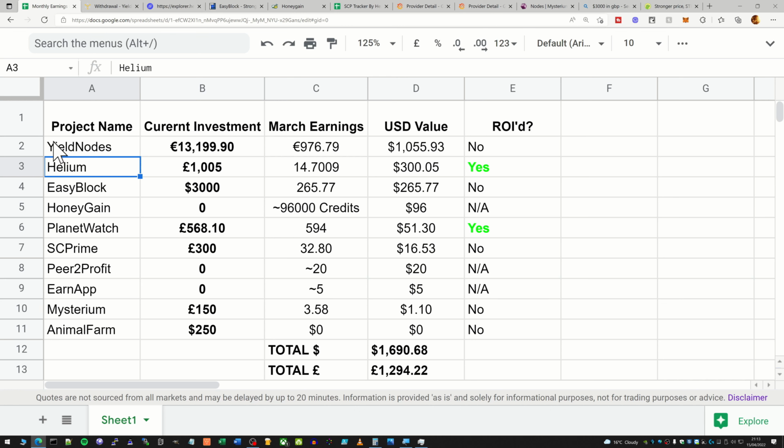Yield nodes is a good one to make a separate video on normally, because they do have separate news and updates to the site, which are quite interesting. So I might go over that again when the USDT withdrawal comes out, and they are bringing out some new bits and pieces too, which will be quite interesting. Helium, it's just sat there doing its own thing, so that's fine. EasyBlock, they have gone into Phoenix Fire nodes now, so they'll be coming out soon. I will make a video on that. PlanetWatch, we will do some more videos when the Kino comes, and obviously SCPrime when we get our license set up.